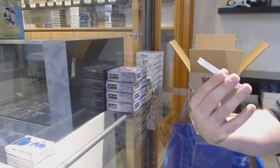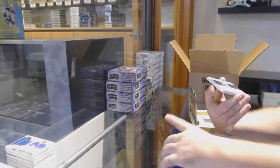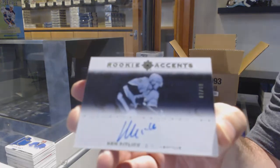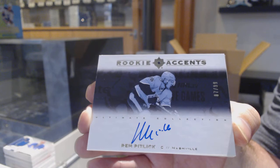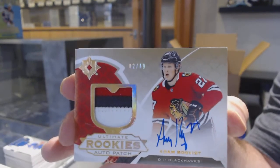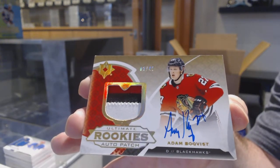Big finish. Black base number to 10, Dylan Larkin for the Red Wings. Dylan Larkin. Rookie accents to 99, Rem Pitlick for the Nashville Predators. Rem Pitlick. We've got for the Hawks, rookie auto patch number to 49, Adam Boakvist, rookie auto patch, Adam Boakvist.